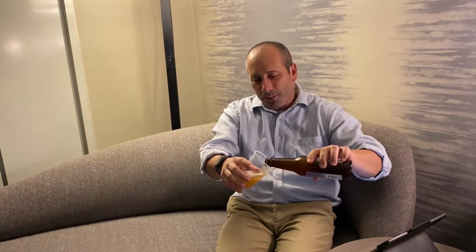Where I live on the East Coast, we don't have it. So this was gifted to me by a friend. You know who you are. I appreciate you very much. And again, this is one of those where I'm not a huge fan of the hazy, so I'm gonna pour this real slow.